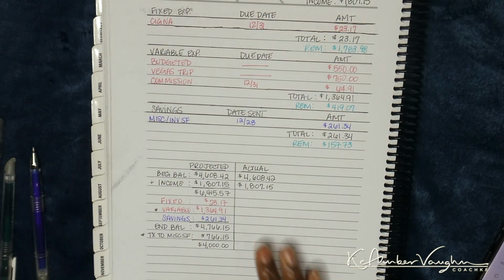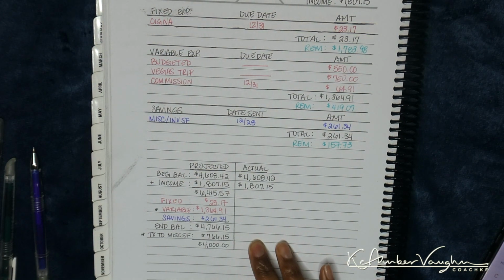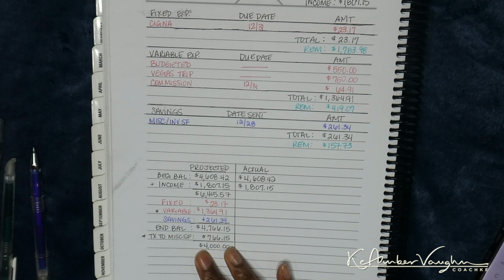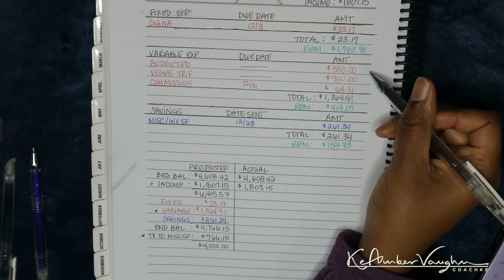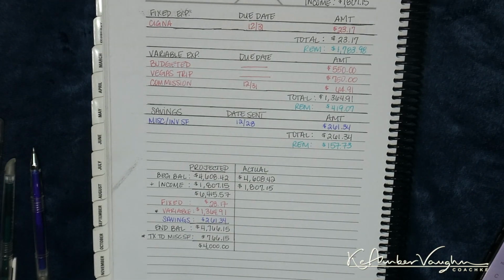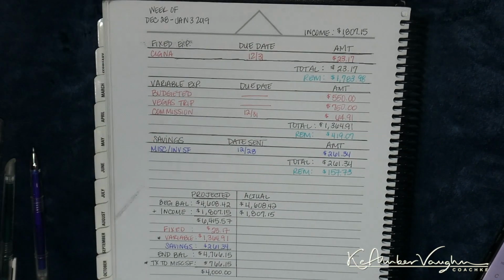Okay, so I'll come back to you guys at the end of the week. We're gonna fill this part out, see what our actual is compared to our projected, and then I'll probably write on the side over here what the actual amount is for the variable expenses. That just kind of depends on how I feel, to be honest with you.